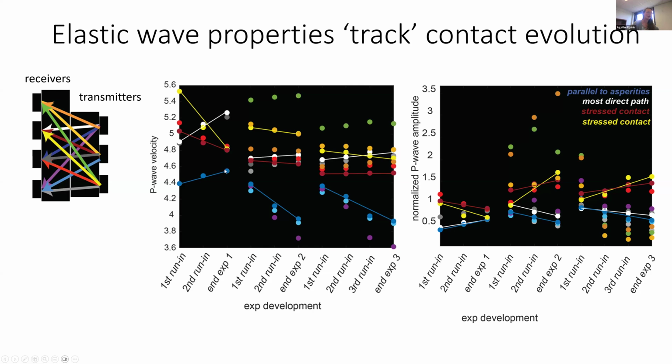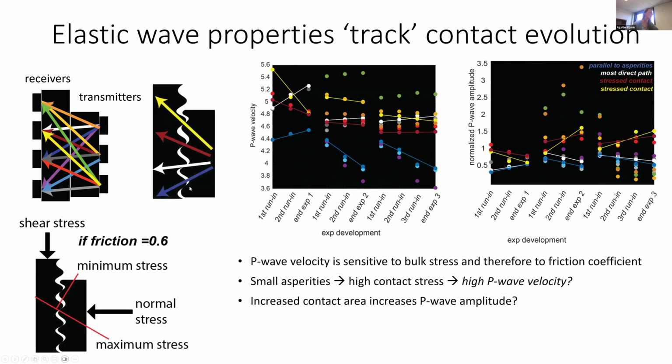The chaos that I saw in here can actually be explained quite well if you look at the direction that the different transmitter receiver paths take, and relate it to the direction of the stressed contacts. Because if you apply a shear stress, then the yellow and red colors will go through the stressed asperities, whereas for the white, gray, and bluish colors, the contact asperities are actually sort of opened in that direction. So depending on the friction coefficient, the maximum stress on the sample goes in this direction. And we know that P wave velocity is quite dependent on the stress in the bulk. So a lot of the behavior I see in the P wave velocity can be explained by the changes in the stress.